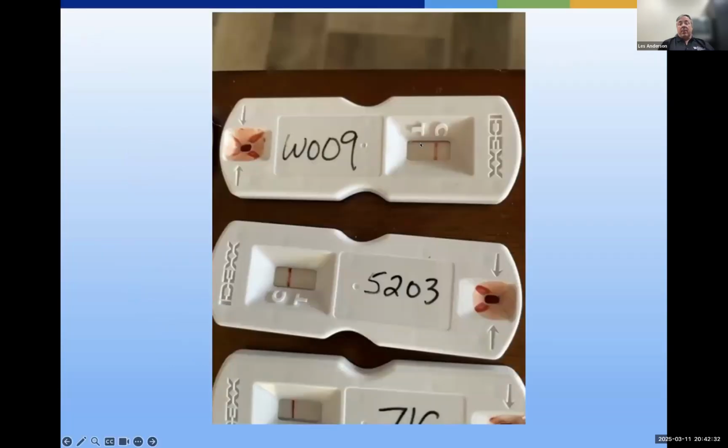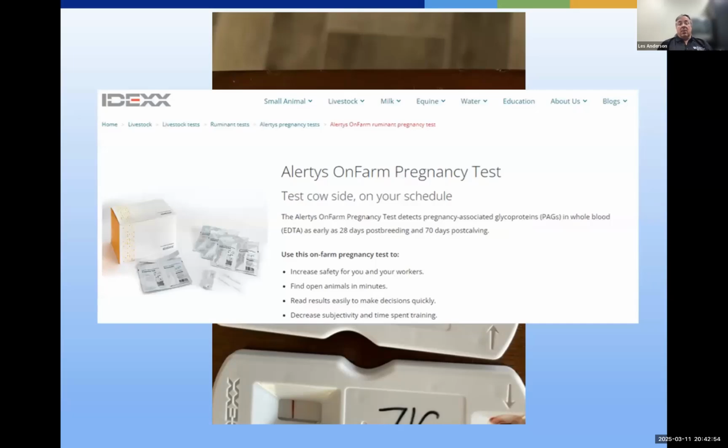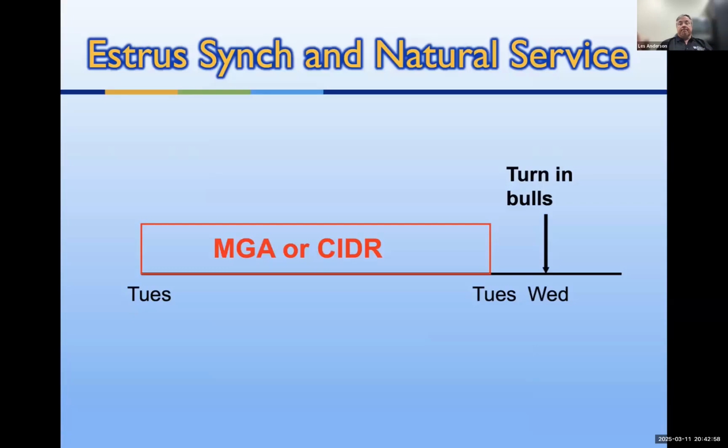This is just an example of the chute side tests that are available from IDEXX right now. That one's pregnant. That one's pregnant. This one's open. Takes about 15 minutes to get that test. They're pretty accurate. I've had it more than 90-95% accurate as early as 30 days, and I highly recommend it. And again, it's the Alerts on-farm pregnancy test from IDEXX.